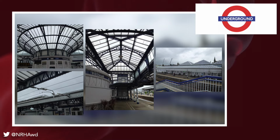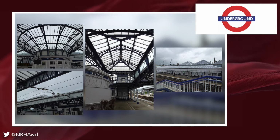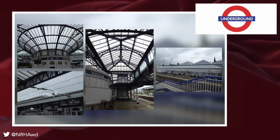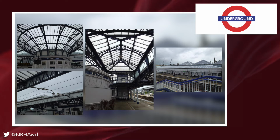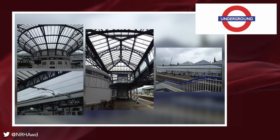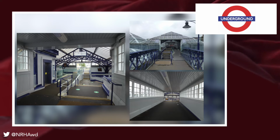The work here involved the removal of the original glazing, the insertion of new glazing bars, the inspection and repair of the supporting structures, and the incorporation of some 2,440 square metres of new self-cleaning polycarbonate glazing material. More recently, the necessary OHLE has been sensitively incorporated onto the existing structure. The second phase of the work encompassed the work undertaken on the footbridge.